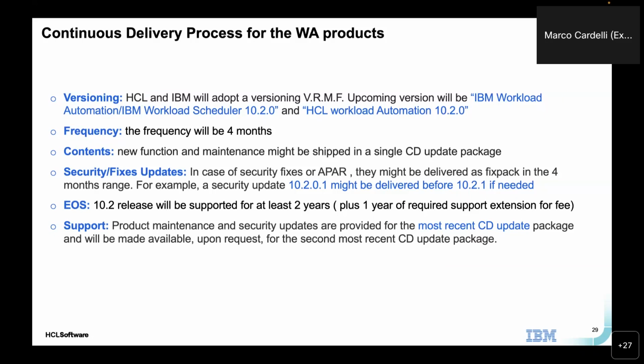The frequency should be 4 months, more or less. We will ship in these new releases both new functions, sometimes more content, sometimes smaller, and always maintenance, so APARs. So a faster cycle for APARs, because normally we don't ship a fix pack every 4 months. That's also needed for security updates. If really necessary, we will ship a fix pack in the middle between two releases, if there are urgent fixes to deliver, but that should be the only cause for a fix pack.